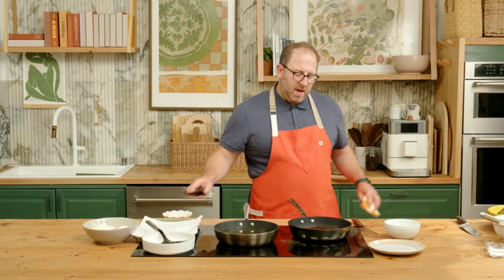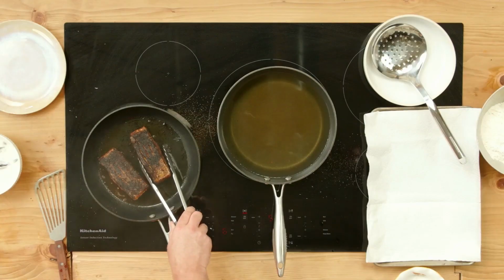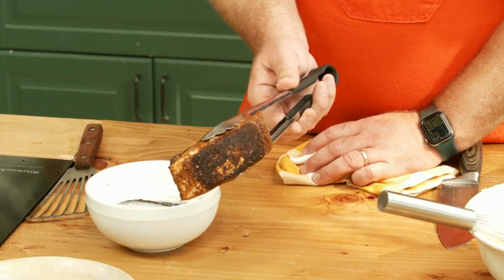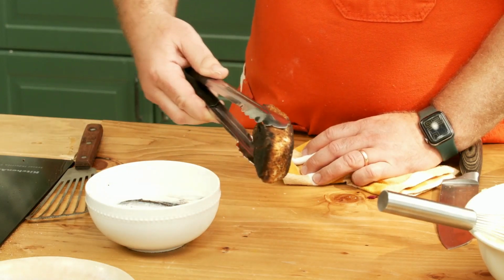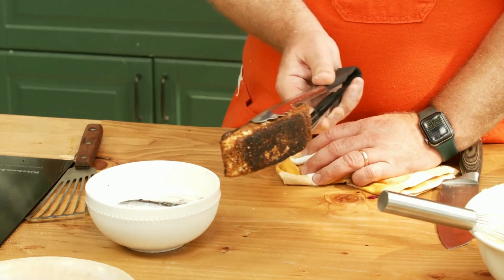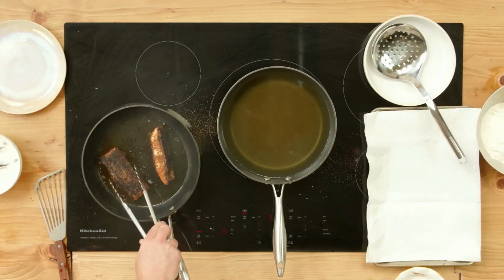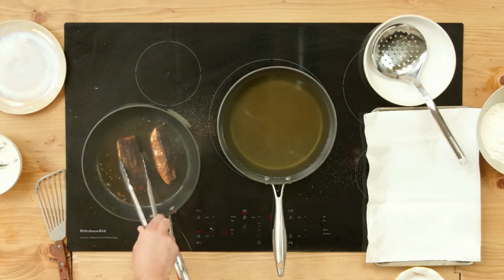All right. I am going to turn my fish on the other side, and I just want to show you this side of the fish. So this is what I'm talking about by blackened. You can see the color. It's really charring. So I'm just going to turn it so it sits on its side. I want all the edges blackened.